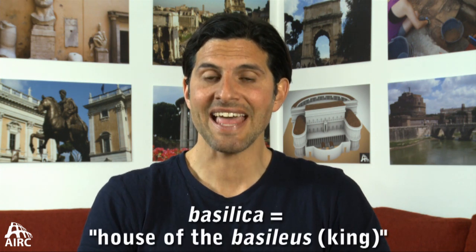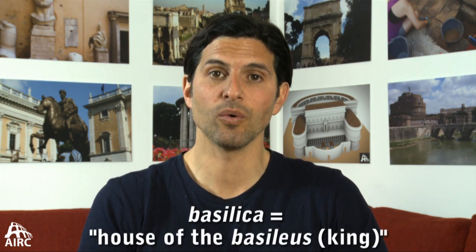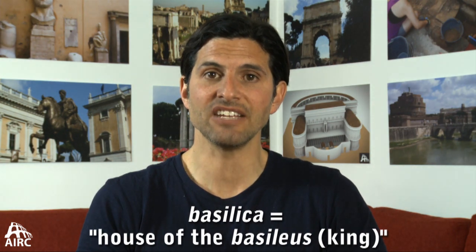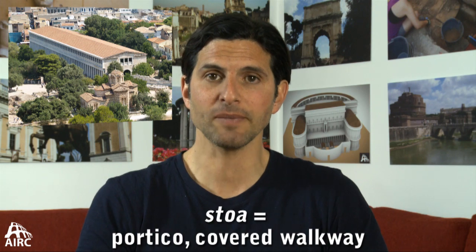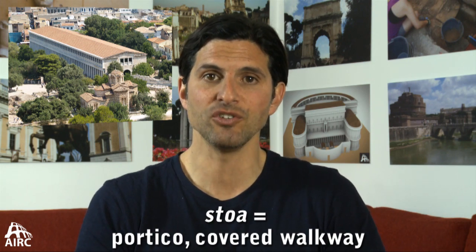The Basilica is one of the quintessential architectural spaces built by Romans. Basilica means house of the Basileus, or the king. So originally it's a Greek structure. It's like a stoa from the Greek world, but ultimately had its own purpose, its own use in Rome.